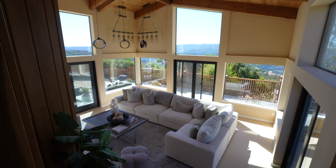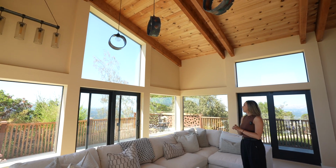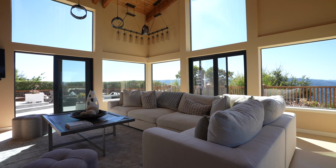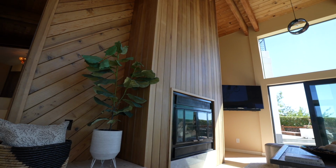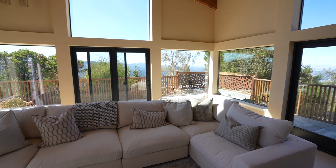So this is the living room. This is where you can enjoy your sports, whatever, but windows from all sides, so tons of natural lighting. It's nice and cozy in here. I usually don't like this kind of wood, but I think it goes with this property. It suits it so perfectly.